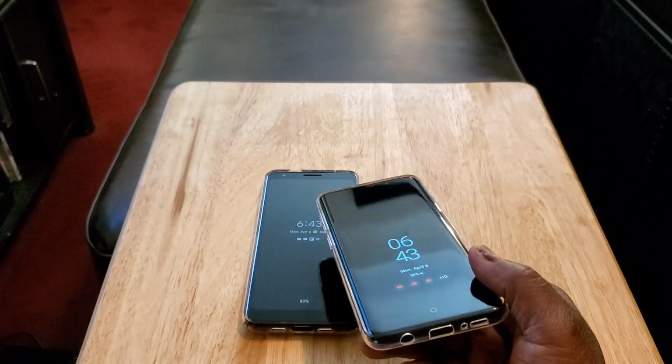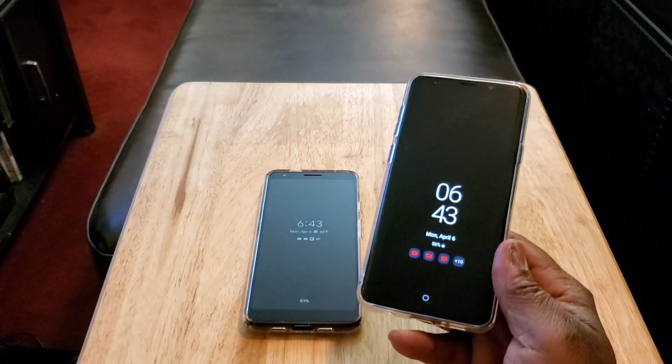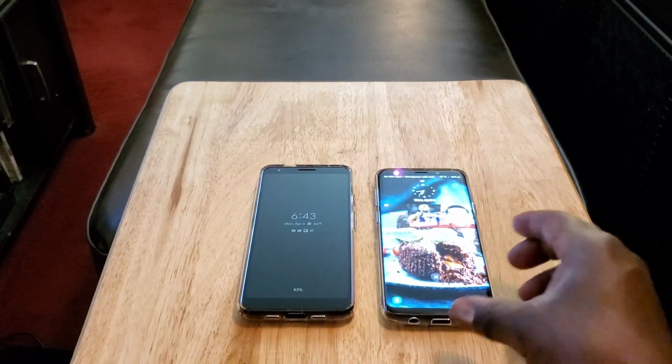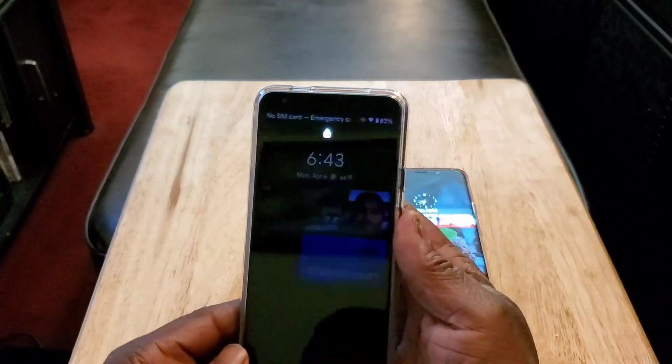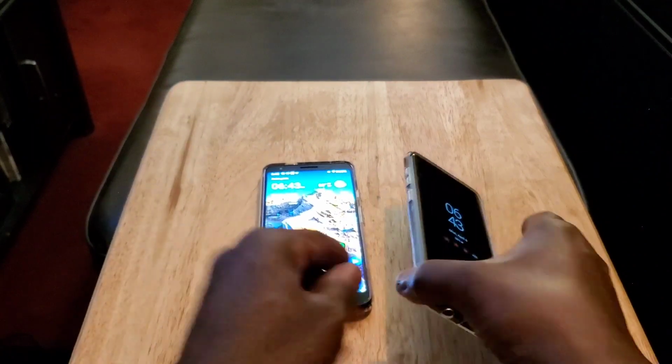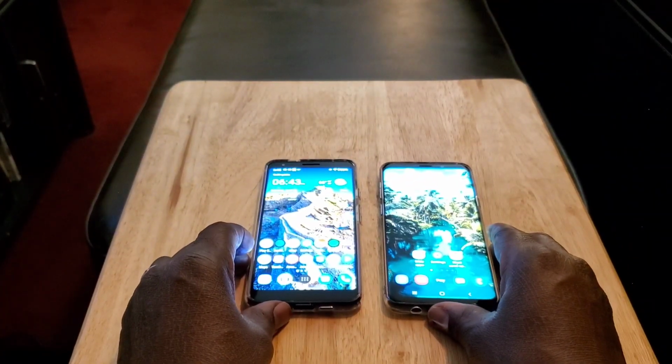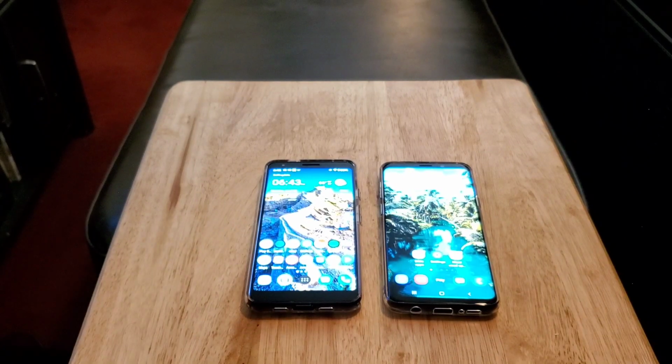With the Pixel, what you see is what you get. That's all you're getting. Now, I'm glad that it has it, but it's definitely nowhere near the level of the Samsung. Let me turn both back on. Sorry, I'm dealing with a slight cold. All right. So the winner for that easily is the S9 Plus. It's more customizable and more interactive.